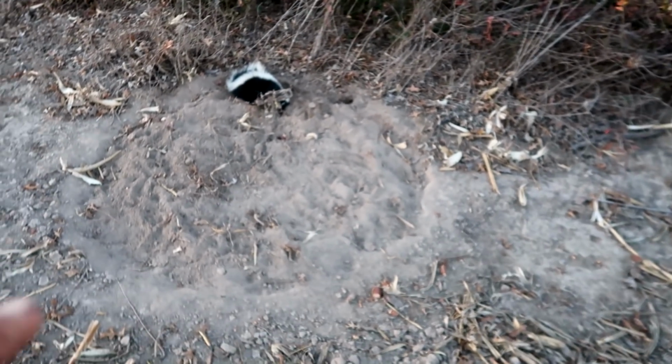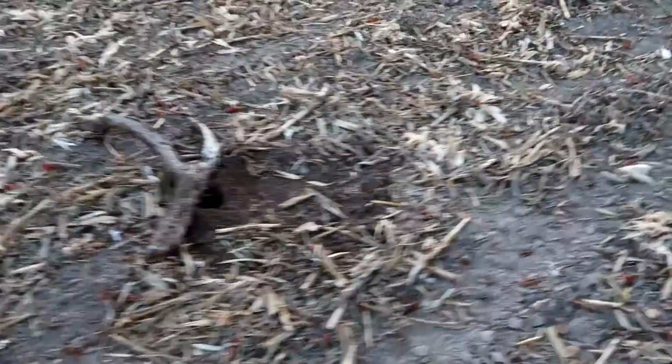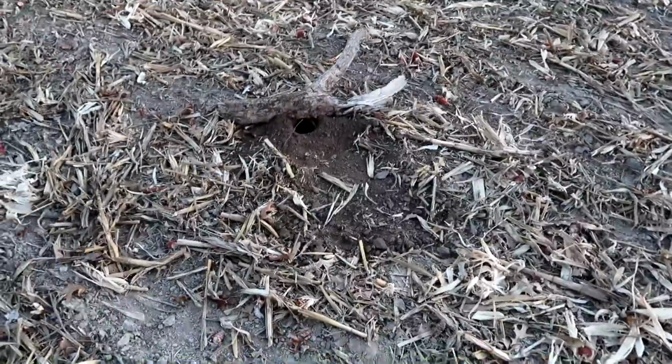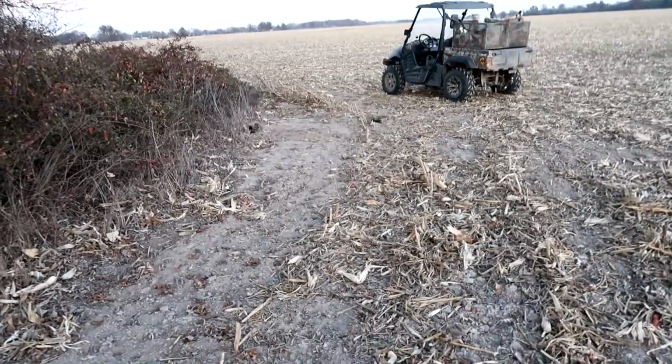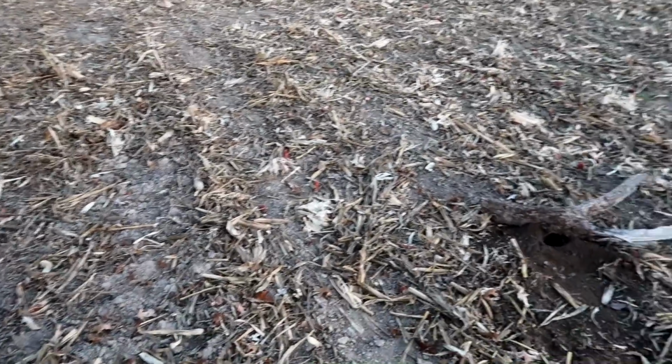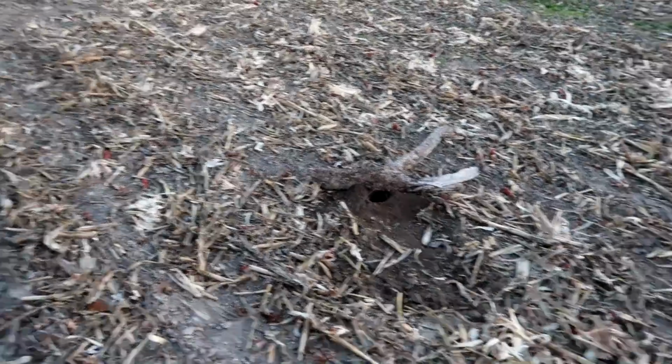So that's the coyote set there. That was a dirt hole. Caught the skunk. And over here, about 25 feet away, is another set. This is a fresh set. I just put this set in because of that skunk, because I've found over the years the remakes will draw in the critters, but sometimes they won't commit.